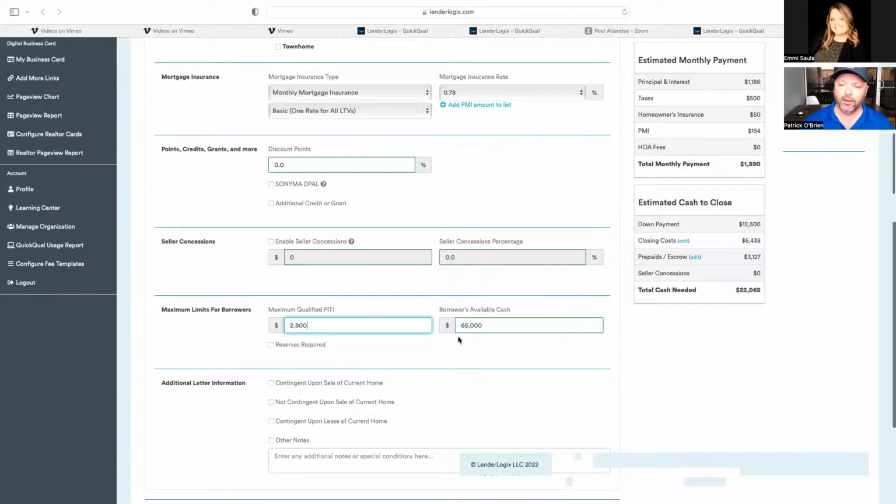They're going to be able to generate the PDF on their device. So that borrower does not have to call me as the loan officer on a night or a weekend to try and type up a pre-qualification letter for them. They're going to be able to do it on their device as long as they're meeting the criteria that I'm setting up as a loan officer.